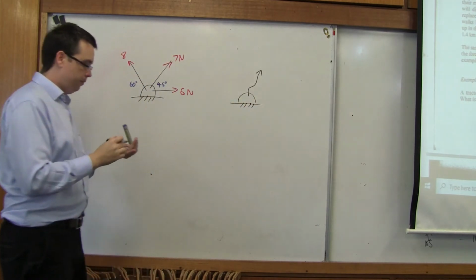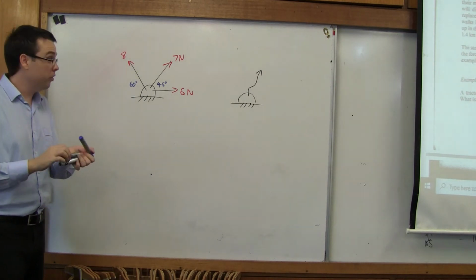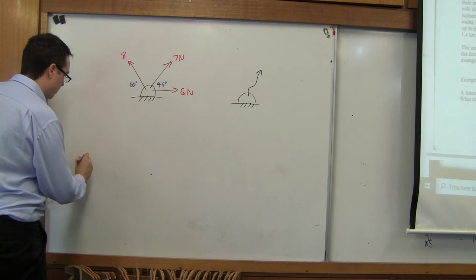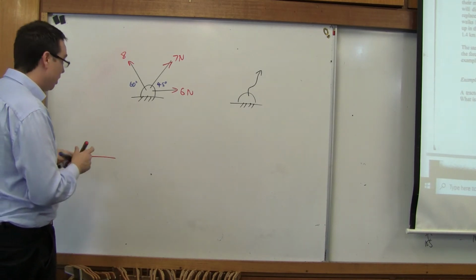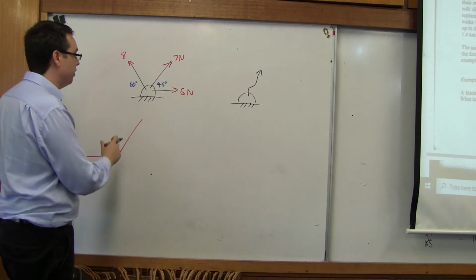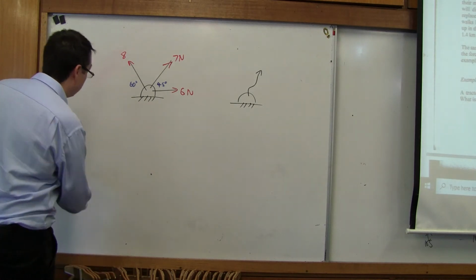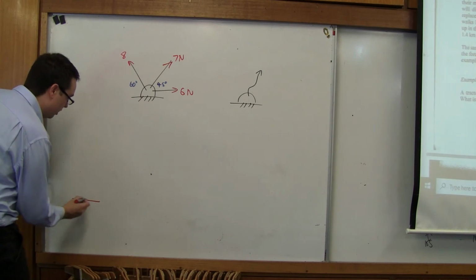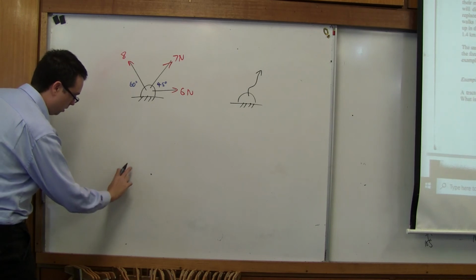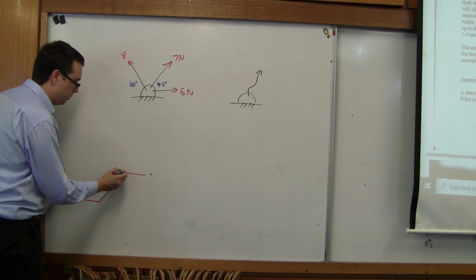How am I going to do that? Well, it's just like the story about the girl going for the bushwalk. We'd say, okay, there's this girl and she went 6 to the left, 6 to the left, and then she went 7 at 45 degrees. I'm just going to move, I don't want to run out of space. She went 6 to the left. She went 7 at 45 degrees. And then she went 8 at 60 degrees.